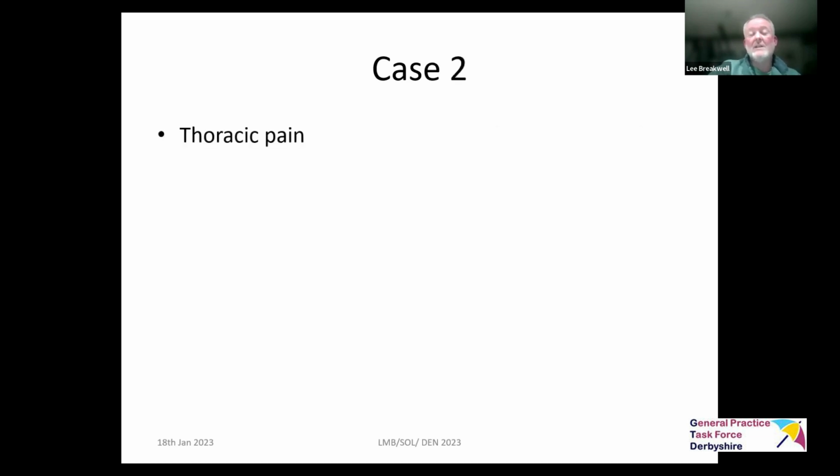So case 2, thoracic pain again. This is a 19-year-old girl. So this is a very different scenario. This girl's had pain for about 3 months, been treated with lots of ibuprofen, and it hasn't gone away. She keeps attending the practice with pain between the shoulder blades, and she's really miserable.